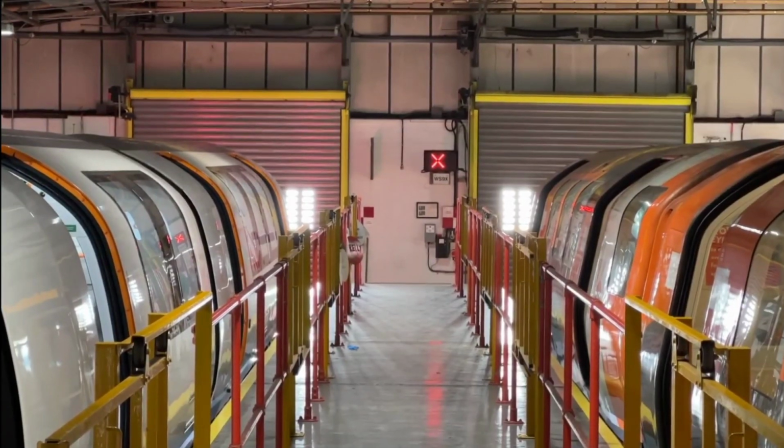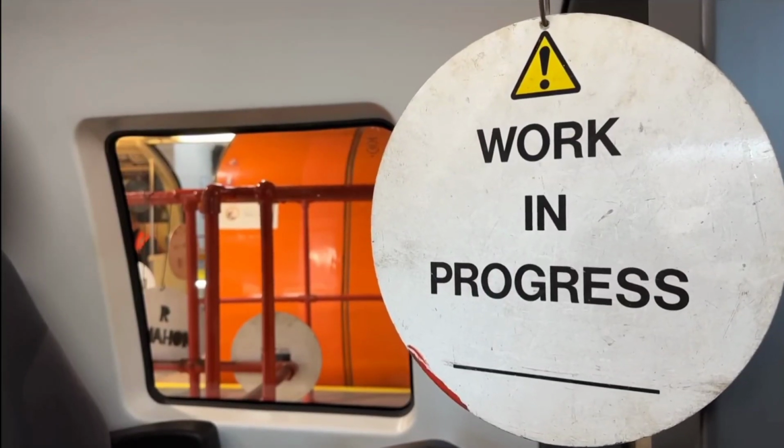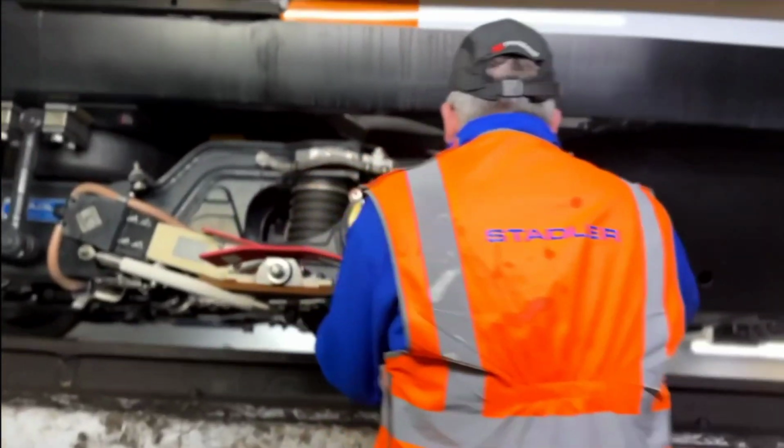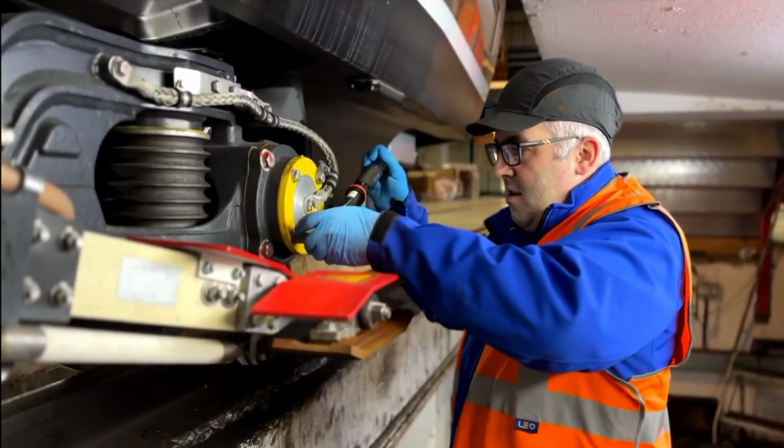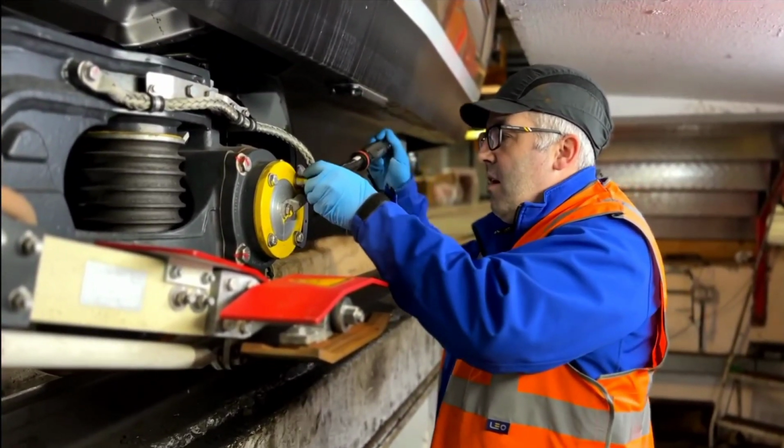Back at the depot, work continues to complete the rest of the fleet. Originally built in Switzerland, 17 trains will be rolled out in total between now and the summer. No, it's really great to see them finally in passenger service. It's been a long journey to get here. Lots of technical work, good hard work by the team to get the trains designed, built, tested, fault-free running, and now to finally see them in service and the public using them is really great to see.